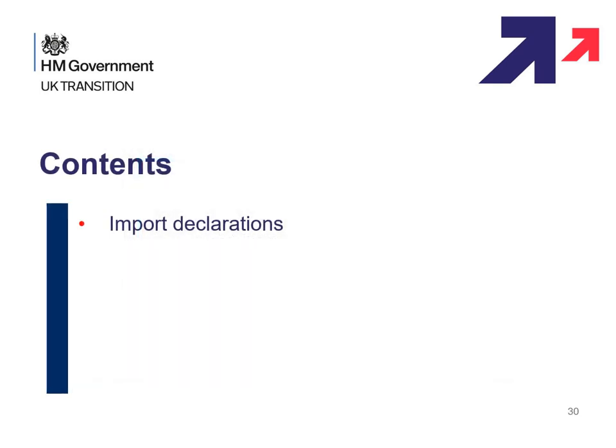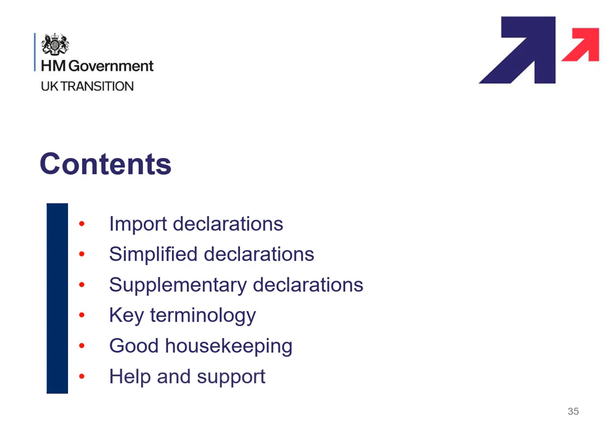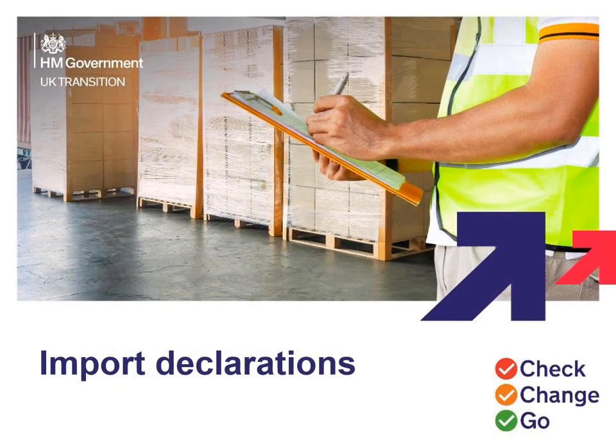In this webinar, we'll cover import declarations, simplified declarations, supplementary declarations, key terminology, good housekeeping, and we'll finish by letting you know where you can get help and support after the webinar. Let's start with import declarations.